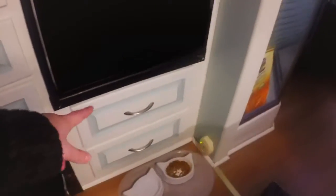In that top drawer is baking stuff. It's kind of a mess, so I'm not going to show it. And the bottom one is just pots and pans. And this bottom shelf, or bottom drawer here, is the cat's food. So there's nothing really.